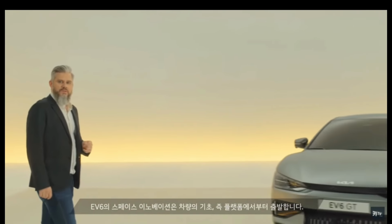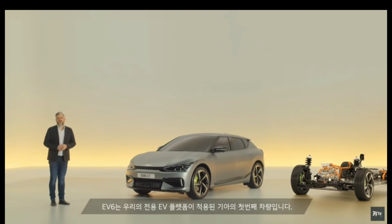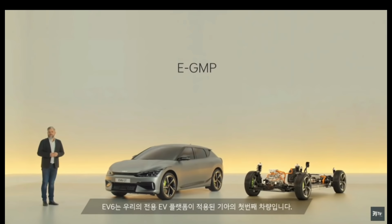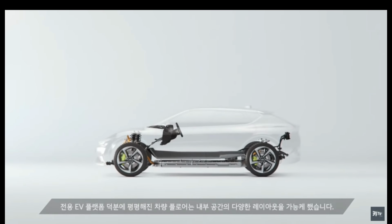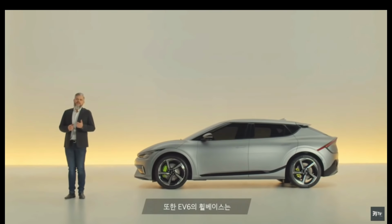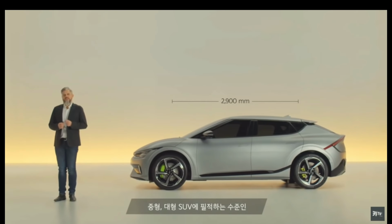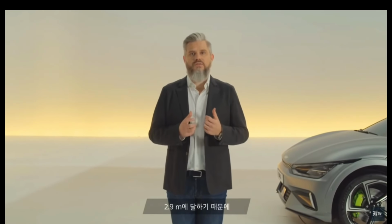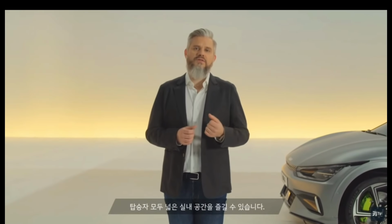Space innovation starts with the foundation, the platform. The EV6 is Kia's first vehicle to apply a new dedicated EV platform. It allows for a flat floor, which enables diverse interior layouts. And despite EV6's compact exterior dimensions, its 2.9-meter wheelbase results in a cabin space similar to many mid to large SUVs. This means more interior room for you and your passenger to enjoy.